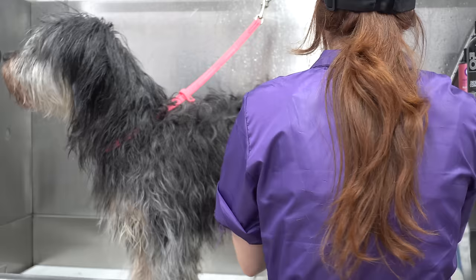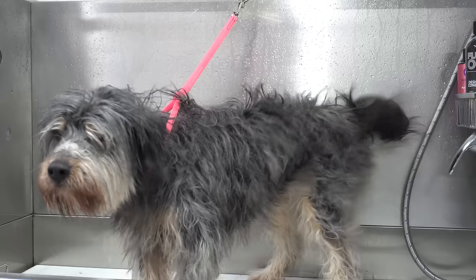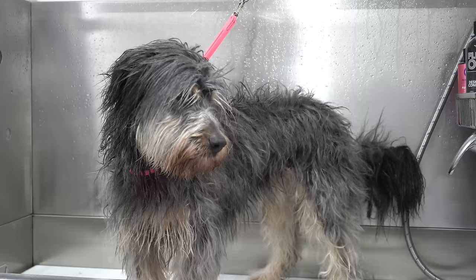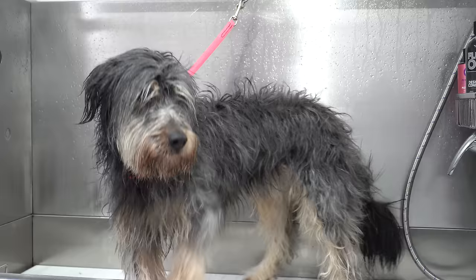But what's funny is that he is not stressed out by loud noises in the grooming salon. When I first groomed him, he was very scared, but after grooming him a few times, he became very much used to it. I can blow dry him with the high velocity dryer and he doesn't even care, which shocks his owners. His owners can't believe that he's that good. The only thing that he is not good for is having his nails clipped, but otherwise he is really good.